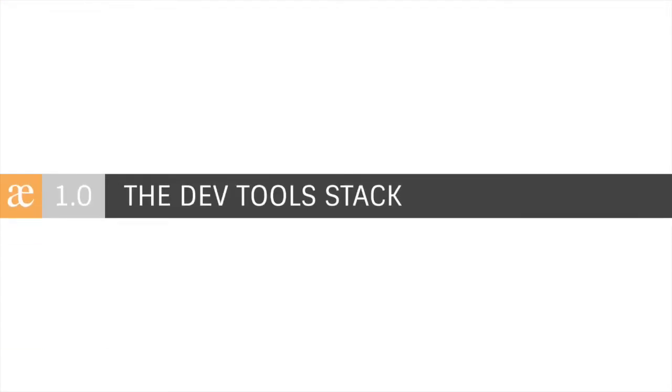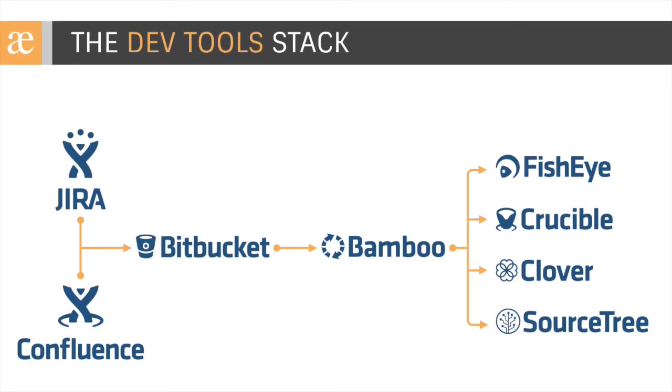Before we talk themes, let's talk about Atlassian's dev tool stack for a bit. Atlassian makes a lot of products. There's software for everything from project management and issue tracking, to team collaboration, to source code management, code review and coverage, and to continuous integration and delivery. CONFLUENCE and JIRA are industry standards for team collaboration, project management, and issue tracking, combined with the development tool stack that comprises the products you see here: Bitbucket and SourceTree for source code management, FishEye, Crucible, and Clover for code review and coverage, and Bamboo for continuous integration, release automation, and deployment.